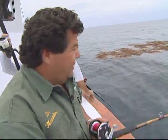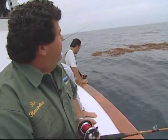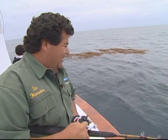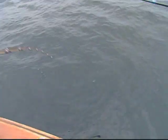I'm working a poly jig. Just cast out a poly jig right on the kelp right there. Made about 2 cranks and the yellows are on it. Here he is right here. The dark, they look like little salmon.